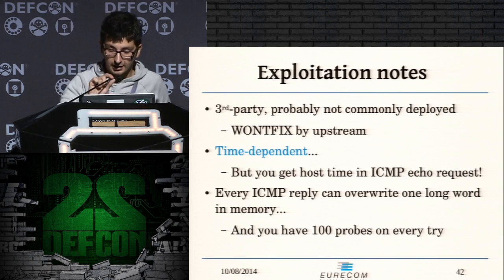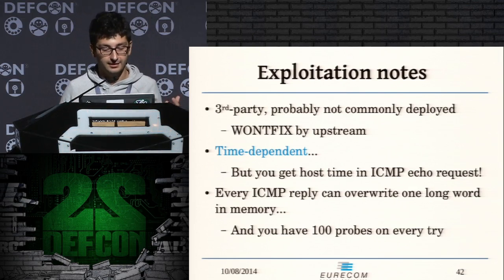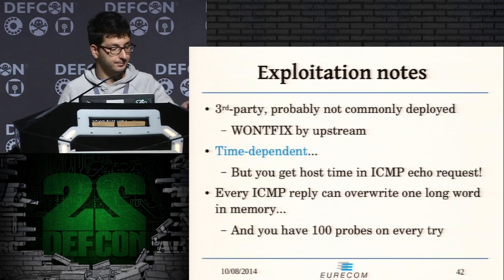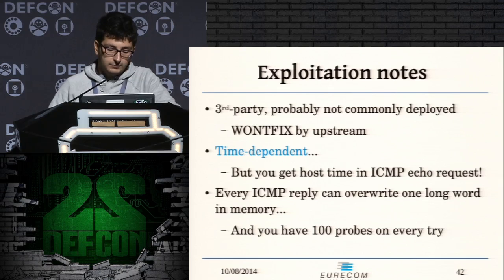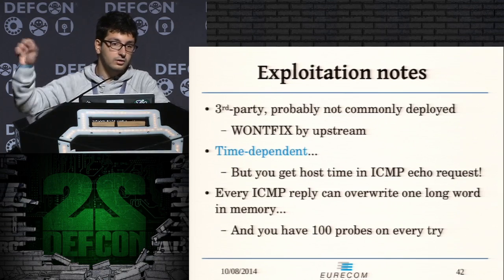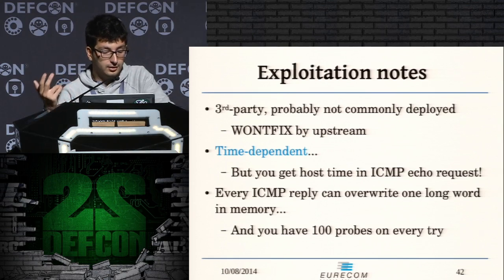Now, the exploitation notes. Here the problem is that we have a third-party binary that sometimes is in the default installation package, but of course the network administrator can decide to not deploy it. And the fastping utility is no longer maintained, and these are the 2 reasons why the current author of the looking glass software won't fix this issue. Now let's talk about the real exploitation part.